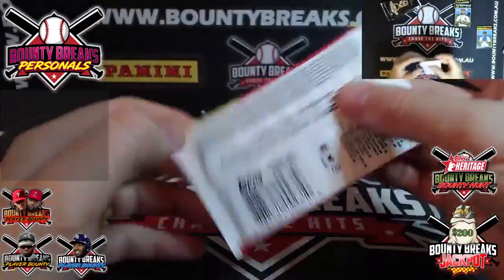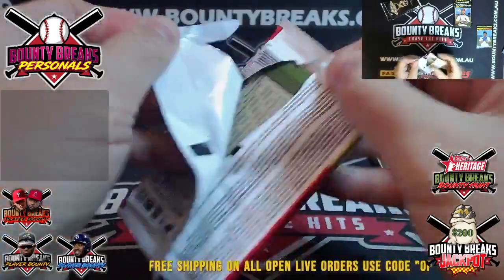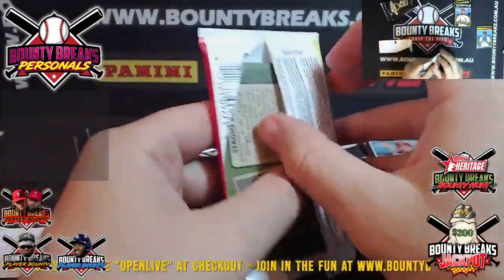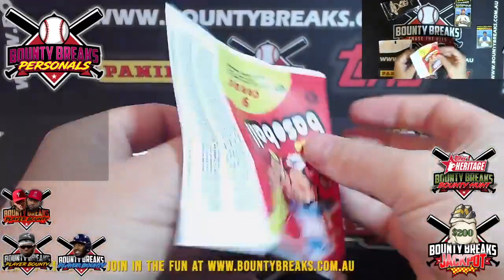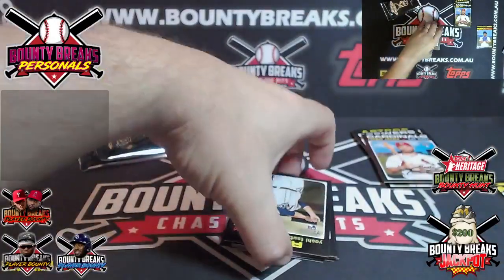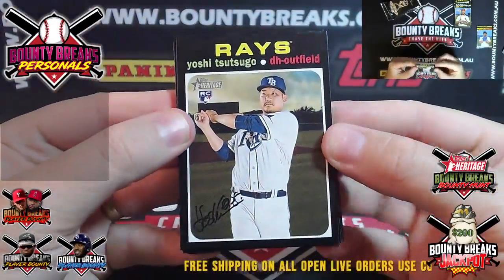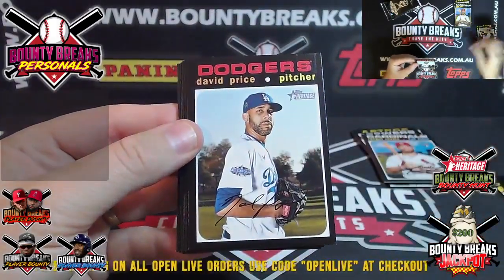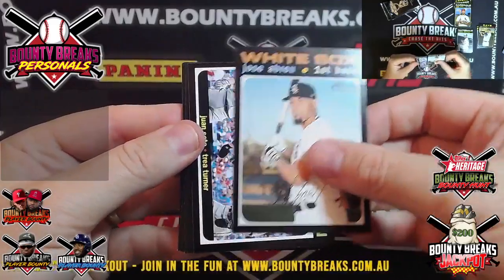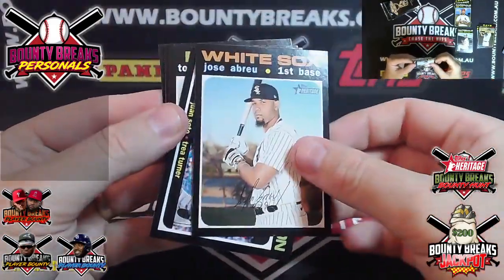Alrighty, let's see what this one's going to do. I do hope that the next Heritage is a little bit easier to open. Last year's Heritage was like butter. Yoshi Tsutsugo, rookie, nice one. David Price, Stephen Strasburg, Jose Abreu is your high number. Anything above 700 will be a high number short print for you. There you go.